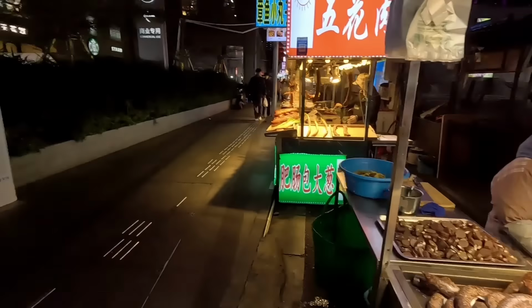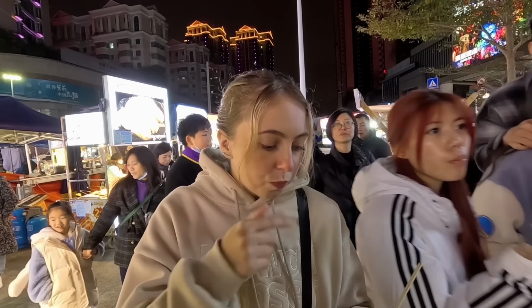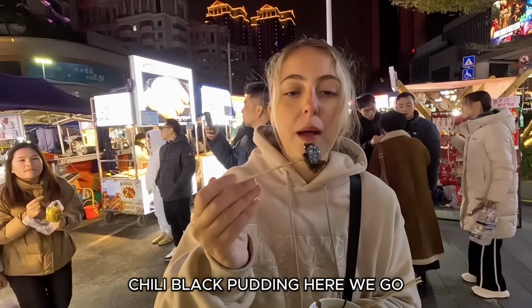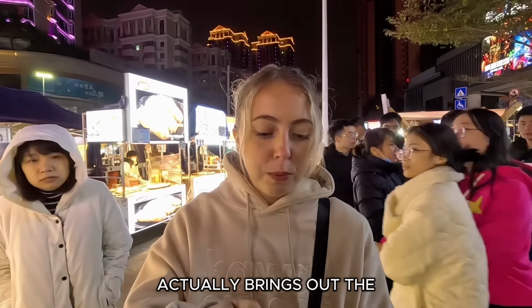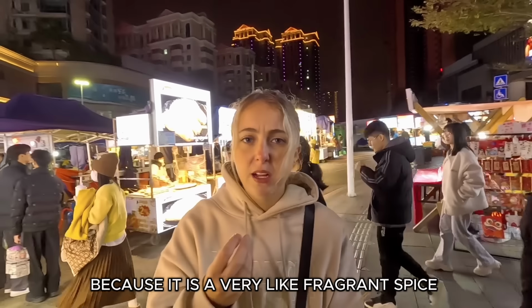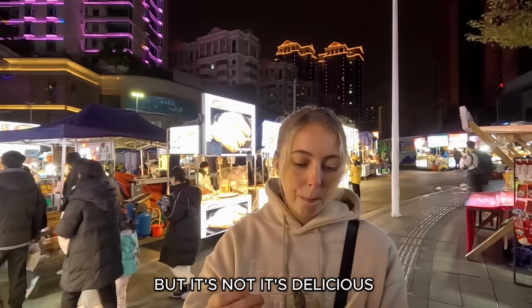Thank you. See what it's like with some chili. Oh my god. Hot. But I also picked up a bit with no chili. Oh. Here we go. Chili black pudding. Whoa. Spicy? That is spicy. It actually brings out the flavours in the sausage more, which is really interesting because it is a very naked spice. So I would have thought that it would have completely overpowered it. But it's not, it's delicious.